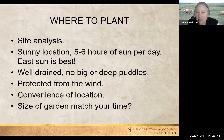So where to plant? Look around your property and find a location, preferably on the east side, so that you get morning sun. Morning sun for a vegetable garden is incredibly important. It warms those plants up, it gets them functioning, it gets the dew off, it gets them started, and you'll have more production with a good sunny east location than with a west location where it gets hot and they don't warm up right away. So the east side of a building or part of the property is much better.